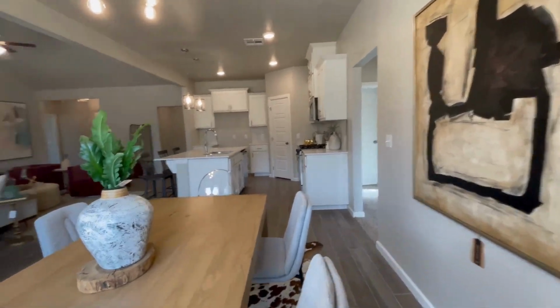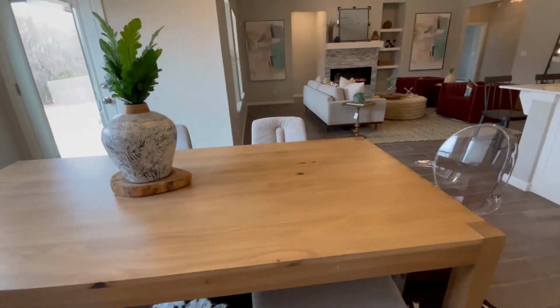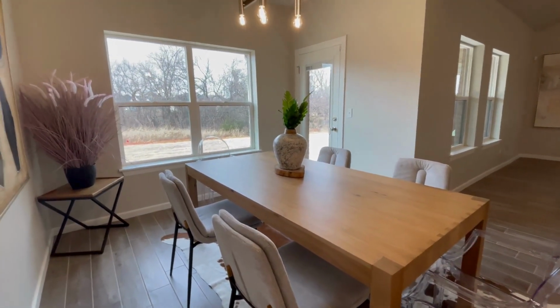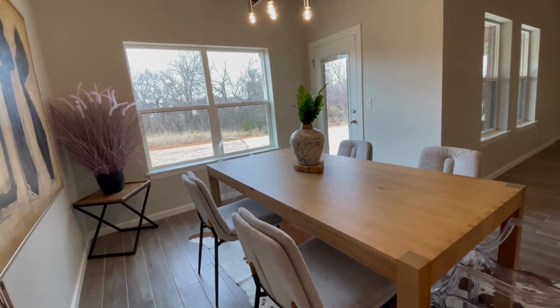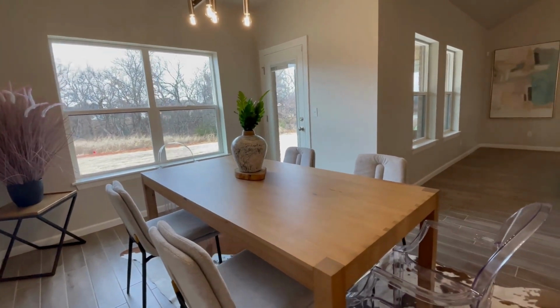Now, this dining room is really spacious. You can see this table and these chairs fit very comfortably in here. It's not going to be too tight, so if you have a hutch or a buffet you want to put here, there's going to be plenty of room for that. Let's go check out the back patio. I know you're going to love it.